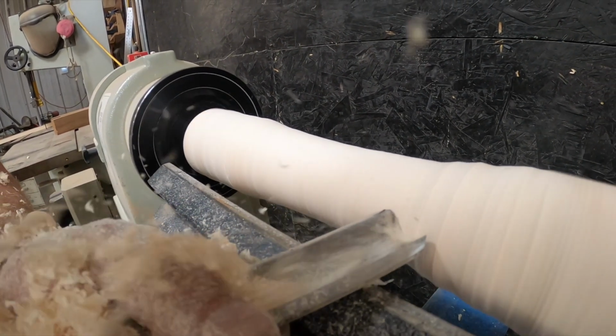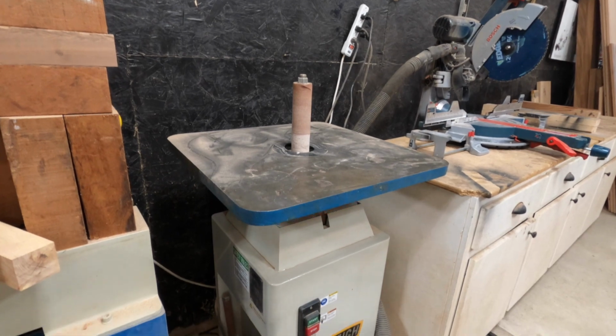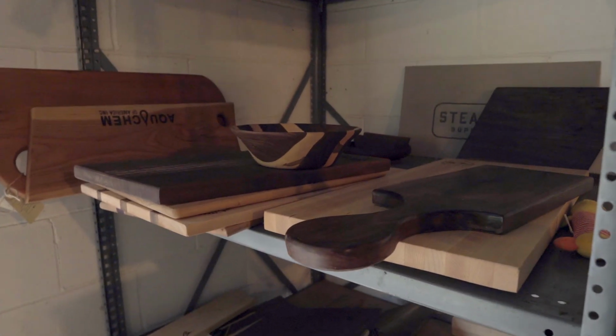I turn all kinds of bats for him and his teammates, mostly training bats. This is my spindle sander. This is what I make all my really cool edges on my charcuterie boards and whatnot. Makes quick work of edges.